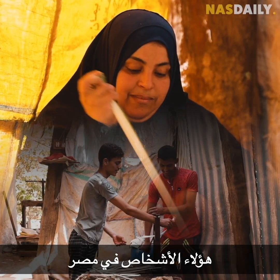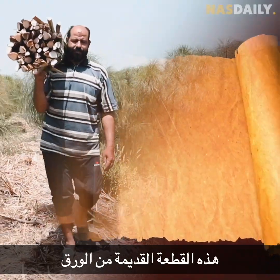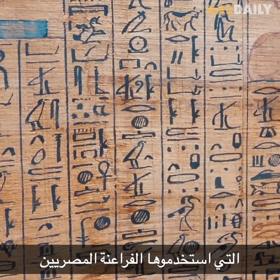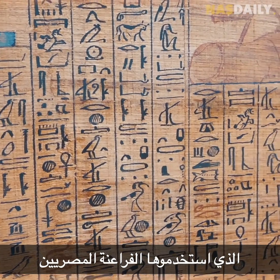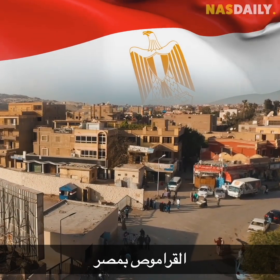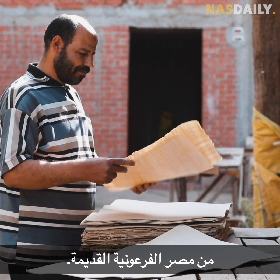Guys in Egypt are the last ones in the world to make this ancient piece of paper. This is the piece of paper that the Egyptian pharaohs used, and it's about to go extinct. In the village of Al-Qaramous, Egypt, there are people who still make paper from ancient Egypt.